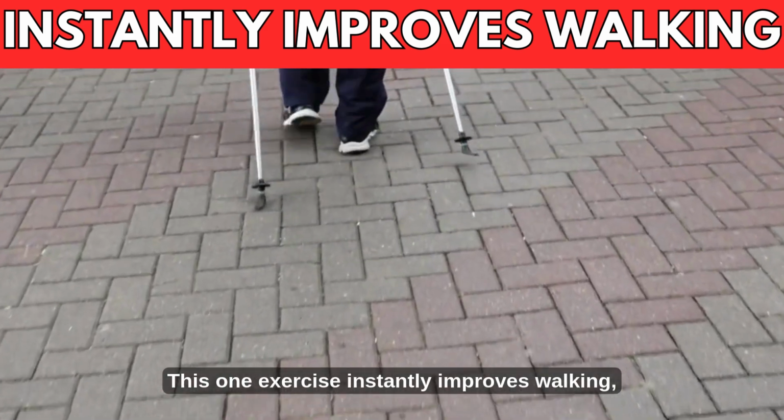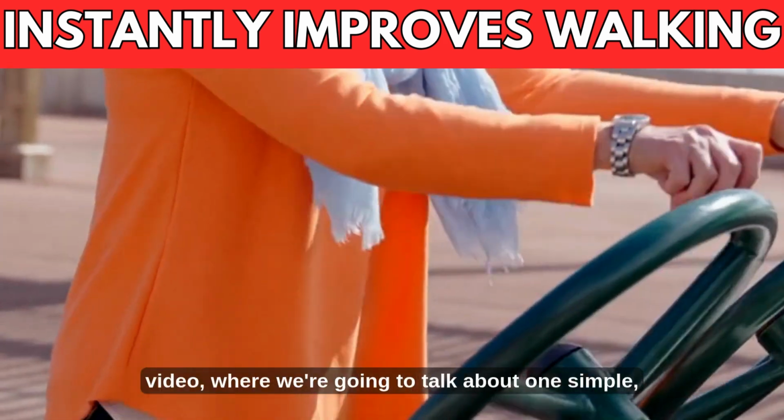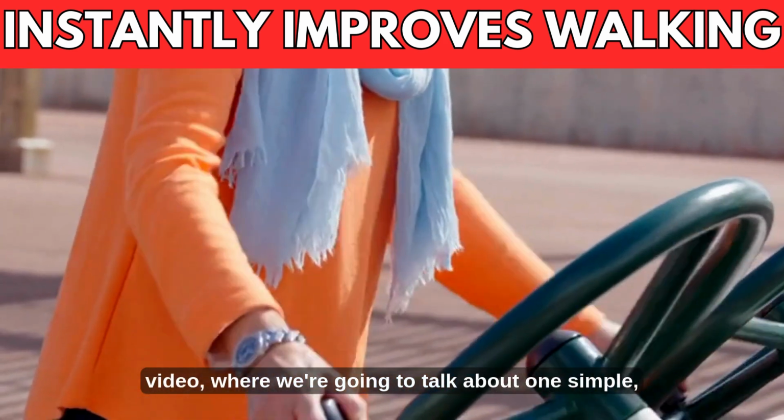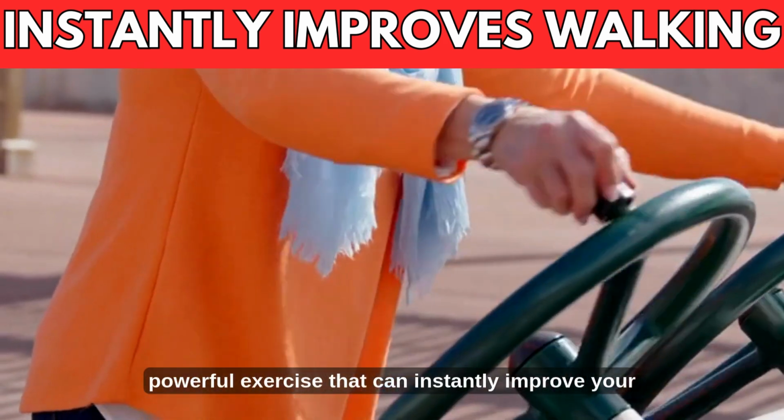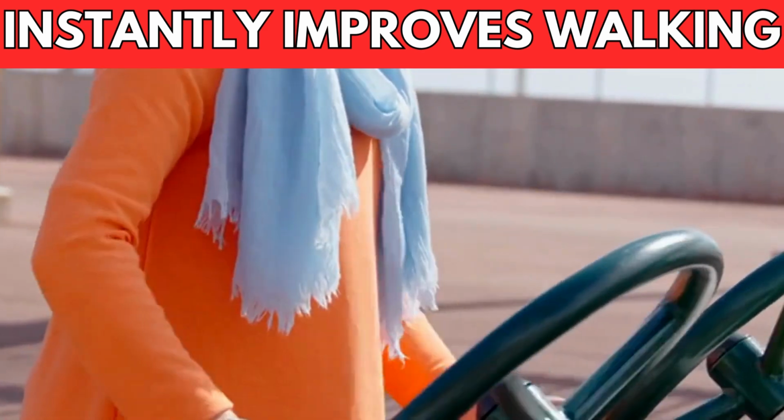This one exercise instantly improves walking, ages 60 plus. Welcome to today's video, where we're going to talk about one simple, powerful exercise that can instantly improve your walking, especially if you're in your 60s or beyond.